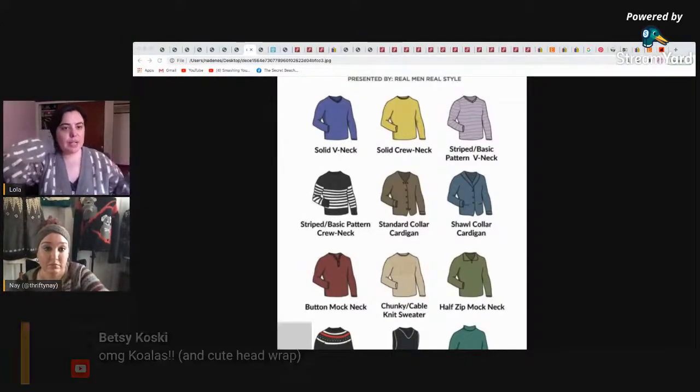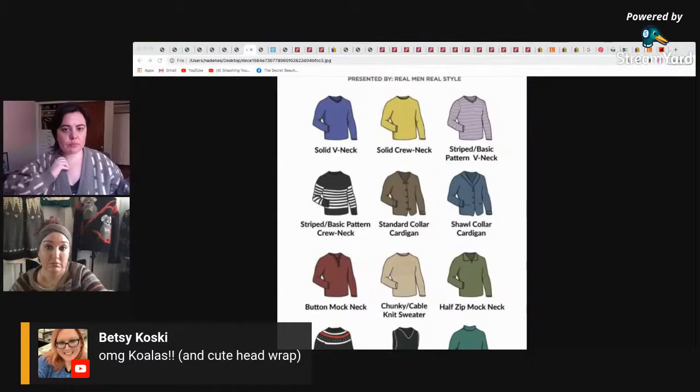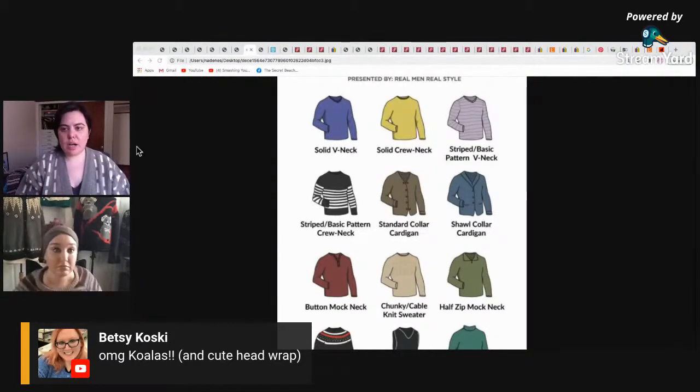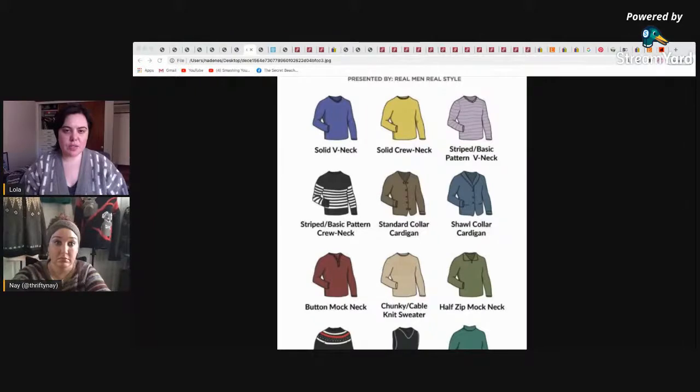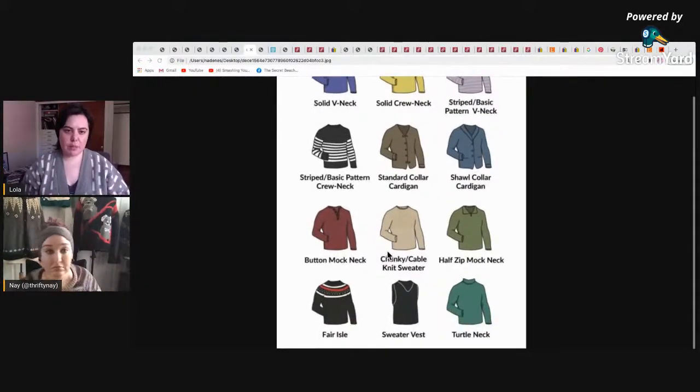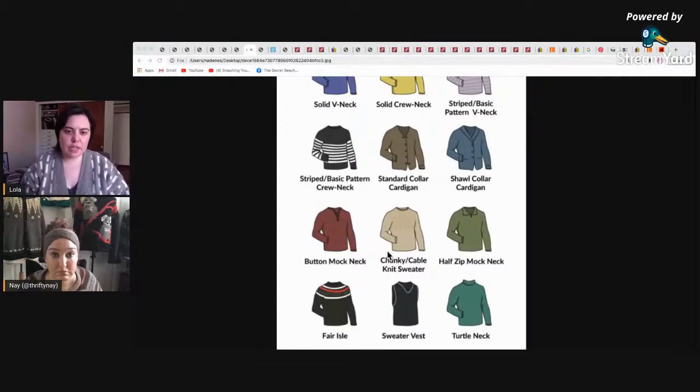What Nay is wearing is a pullover. And then you also have men's sweater styles, but this can go for anything here. Yeah. And this includes, I wouldn't necessarily say, V-neck versus a crew neck. Those are good terms to use, but they're in the same category of pullover sweater versus a cardigan. And Fair Isle is really a pattern, not a sweater style.